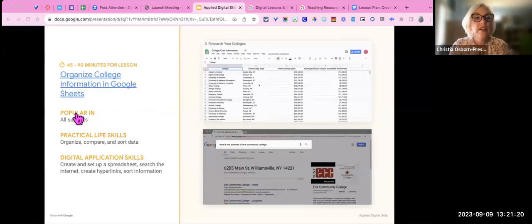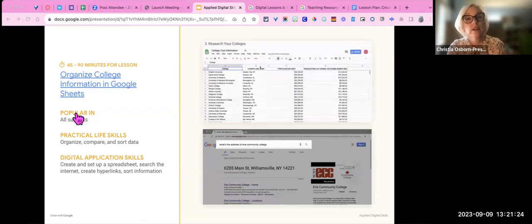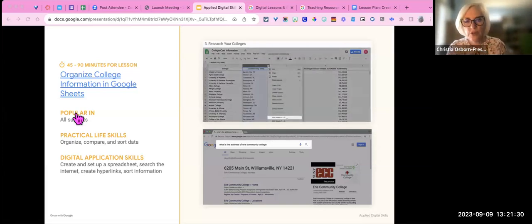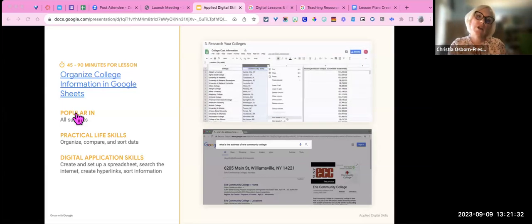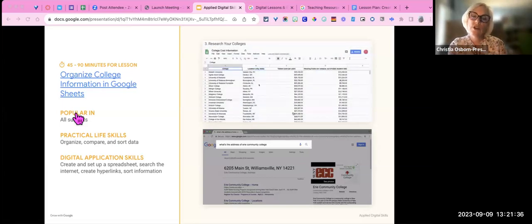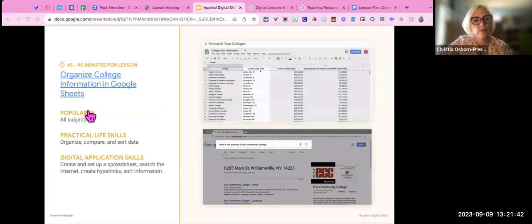This lesson, which I used with my college age student, is organizing college information. If you teach high school, this is a great way for students to learn how to use a spreadsheet, and also do that ever important college research along the way. So, a super practical skill.